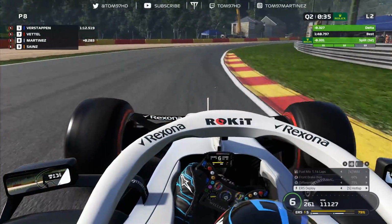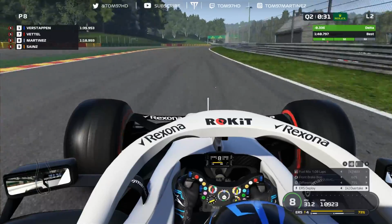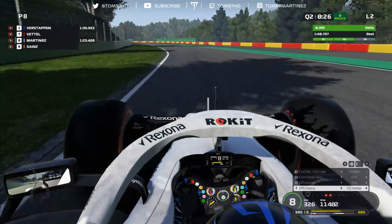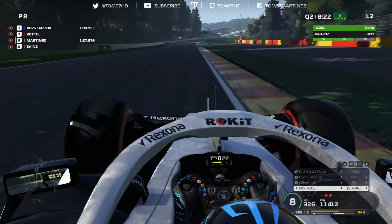And then through Stavelot 2 as we're only 2 tenths down on Verstappen here through sector 2 and about 3.5 tenths up still. So it's a strong lap, using some overtake mode on the back straight to really maximise this lap here as we go towards Blanchimont. Flat out here, of course, no issues whatsoever.